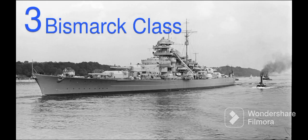At number 3, we have the Bismarck class battleships. The Bismarck class were battleships built for Nazi Germany's Kriegsmarine. 2 ships of the class were built and were in commission during 1940 to 1944. The ships had a length of 252 meters, a beam of 36 meters, and a draft of 9.3 meters. The Bismarck class had a standard displacement of 42,900 tons and a maximum displacement of 52,600 tons.